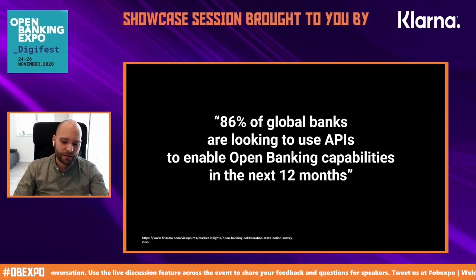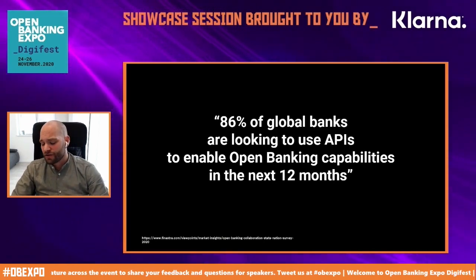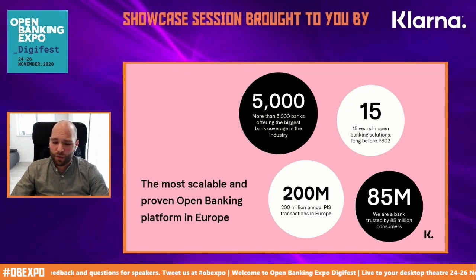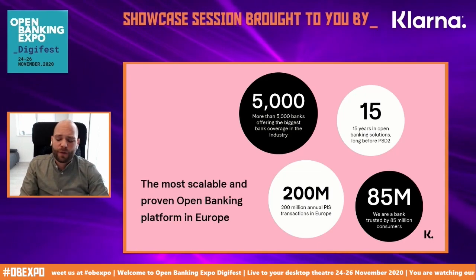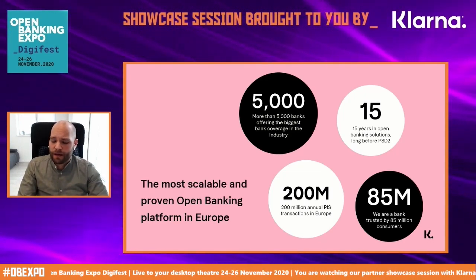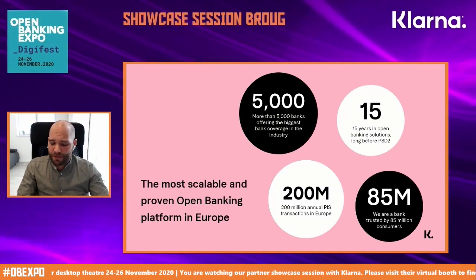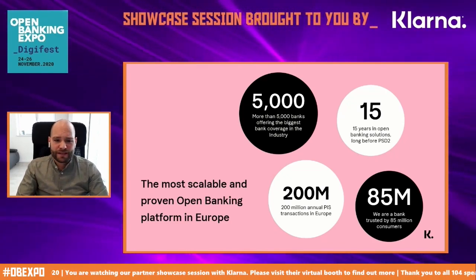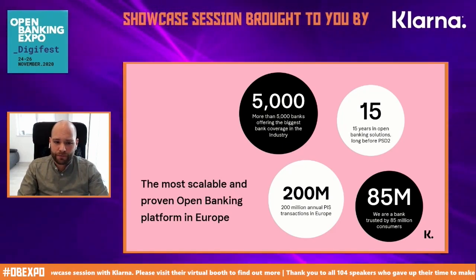But also to mention here is that Klarna is actually already there. On the next slide, I will try to show you why we are the most scalable and proven open banking platform in Europe. We've been around for quite a long time. It's actually 15 years that we've been doing access to bank accounts and bank-based payments, long before there was anything around PSD2 or whatsoever. Just last year, we decided to share our capabilities with the market and start offering our open banking platform.